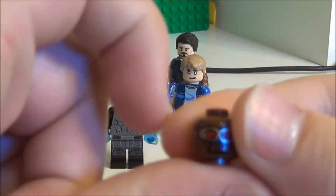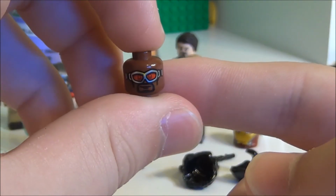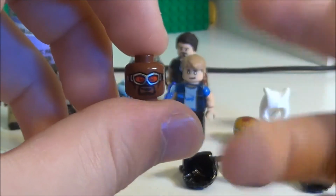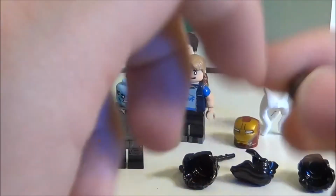Also, off Shane, I did buy this Sam Wilson head, because I didn't want to spend like $10 in total to buy it off of Bricklink. Like for shipping and everything to get it over here, it'd be like $10, and he just had it there, so I was like, yo, can I buy that for like $5? He's like, yeah, sure. So thanks, Shane.